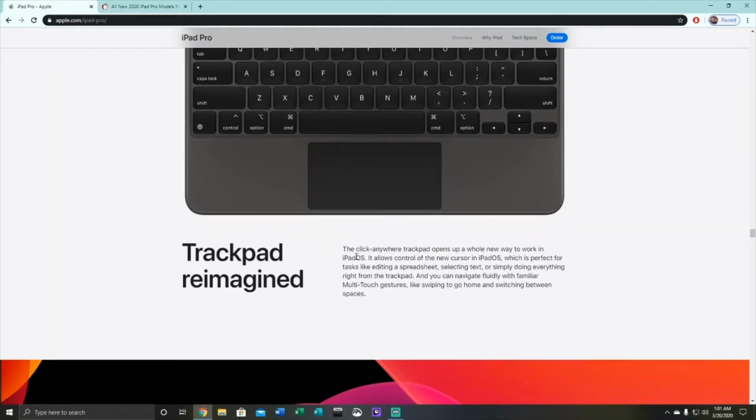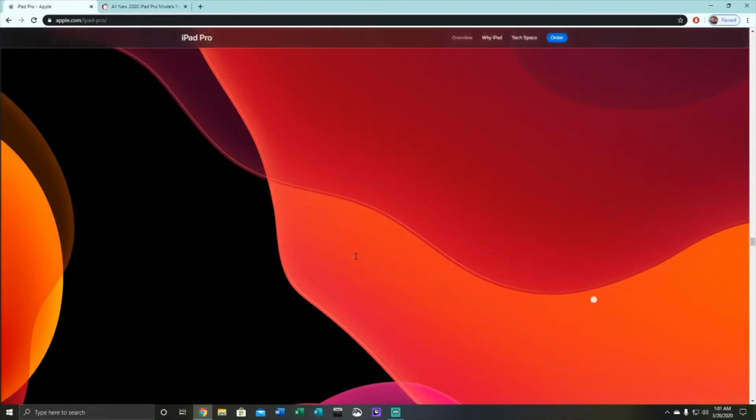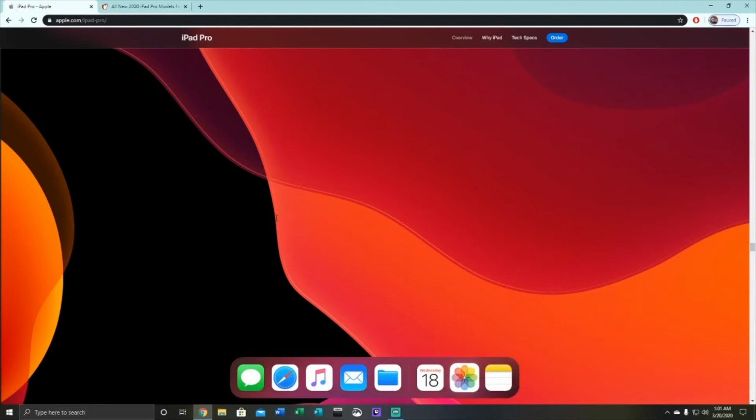Full-size keyboard and the trackpad, of course. And that brings me again to this discussion of the trackpad. This is something that Atlas has done from the start. The trackpad will make this, I would say, even a step above something like the Microsoft Surface.